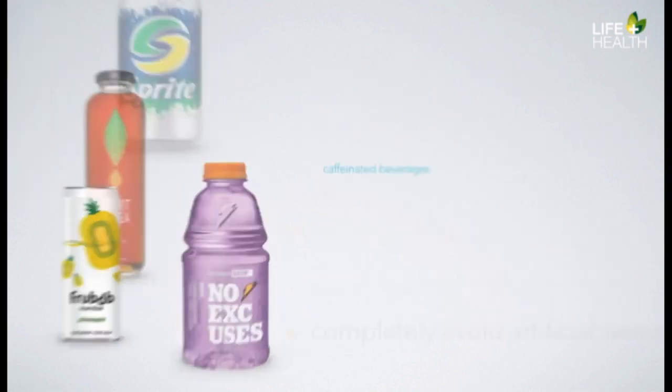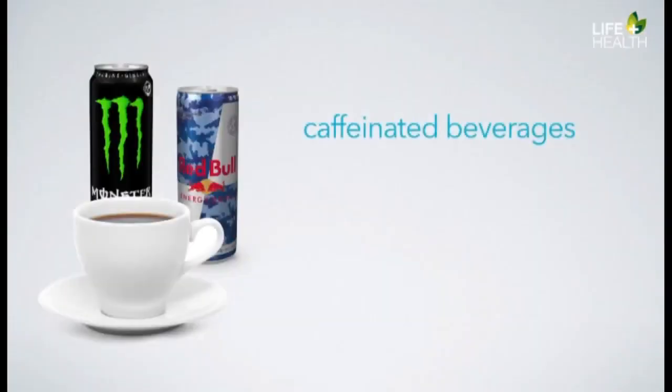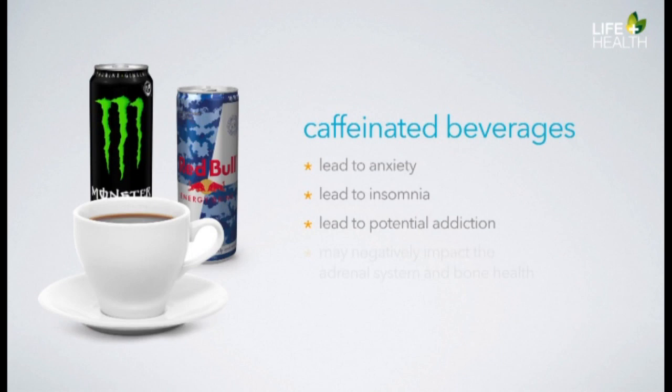I also encourage them to avoid coffee, energy drinks, and alcohol, which I consider to be red light drinks. Drinking coffee, energy drinks, and other caffeinated beverages is like living on credit. You may get a temporary energy boost, but with regular consumption, these drinks lead to anxiety, insomnia, and potential addiction. They may also negatively impact the adrenal system and bone health.